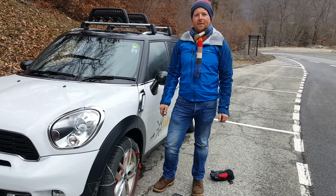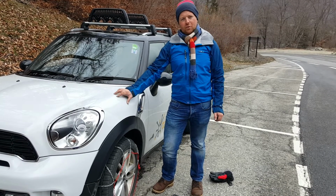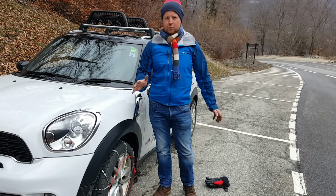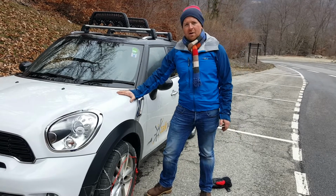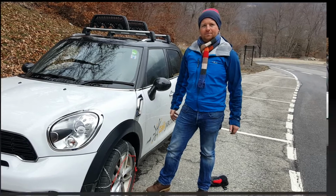And one final bit of advice, do find out if your car is front wheel drive, rear wheel drive or four wheel drive. They must be fitted to the driving wheels. In the case of a four wheel drive like this car, I would put them on the front. That will give you extra braking and extra traction.